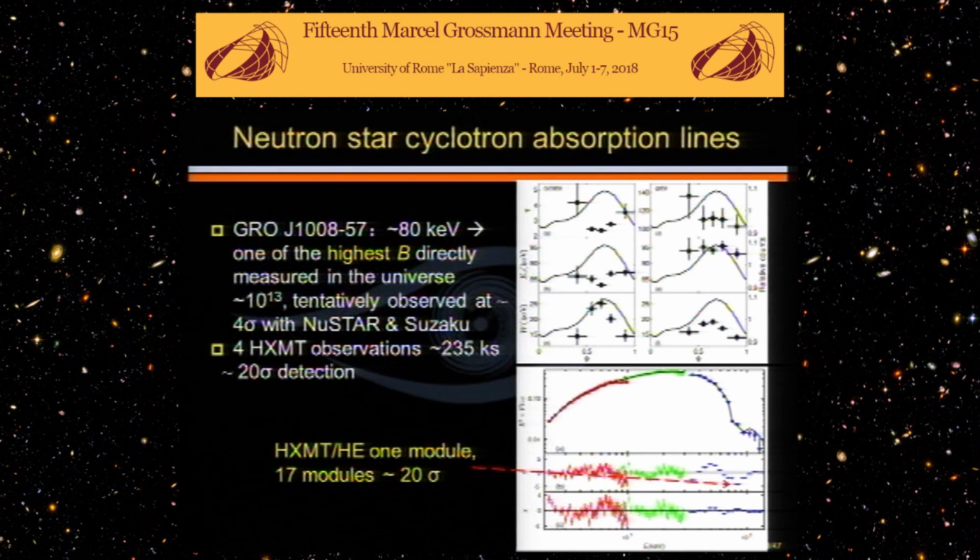And we did observe quite a few sources with absorption lines. One interesting example is GRO J0108. It was detected by us with a very high significance of the absorption line signal with only roughly 200 kiloseconds. But before that, as shown here, it was tentatively observed at roughly 4 or 5 sigma by previous observations of NuSTAR and Suzaku. This gives us the indication that the absorption line is located at roughly 80 keV, which shows that it could be one of the highest magnetic fields we have so far detected directly in the universe from the surface of a neutron star.